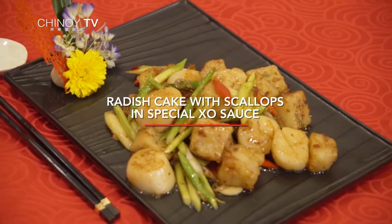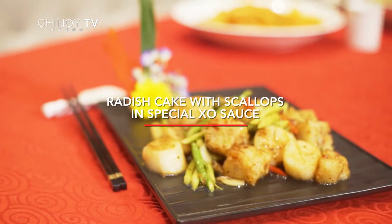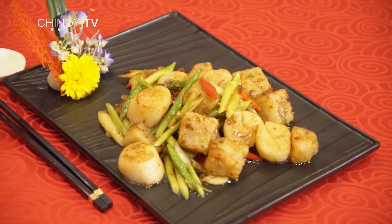Alright, so that's radish cake with scallops in XO special sauce. Yes. Okay. Look at the scallop. It's extra large in size. The usual scallop sizes that I see in other restaurants is very small. But this one, the serving is huge.